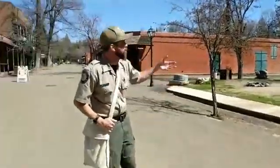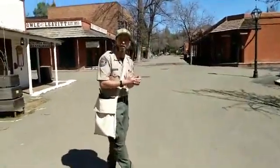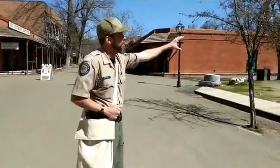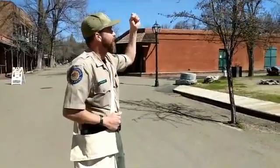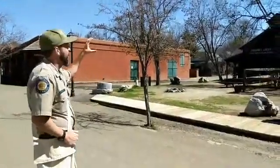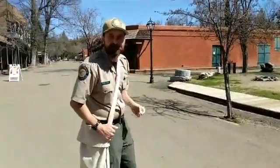But a livery stable is basically your Uber of the gold rush. You can go there and rent a horse. If you needed to get a ride, or if you needed a wagon, you would go to your livery stable. This livery stable that we have here in our park is basically not a real livery stable. It would be a lot bigger. It was actually built here for the filming of a pilot of a TV series back in the 90s.